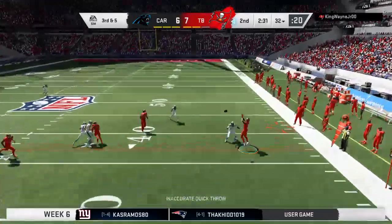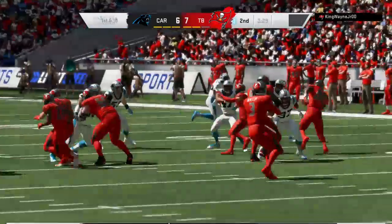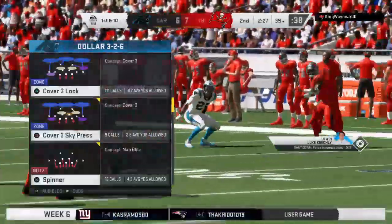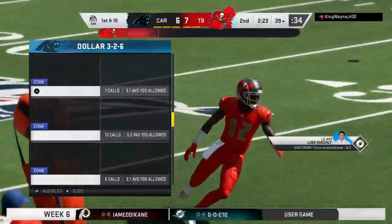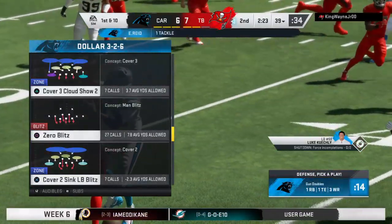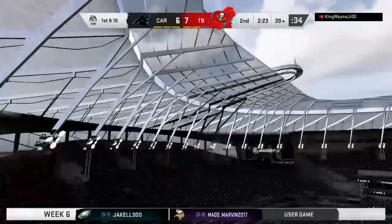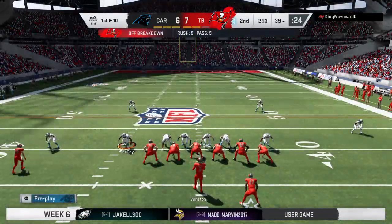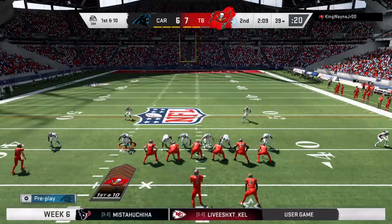Winston from the gun on 3rd down. Open man is Godwin. It's complete. Winston to Godwin on the connection there for a Tampa Bay first. Chris Godwin, the former Penn Stater, should see an increase in action and production in 2019 with Adam Humphries and DeSean Jackson gone from the team. 842 yards in 2018, second only to Mike Evans on the Buccaneers.